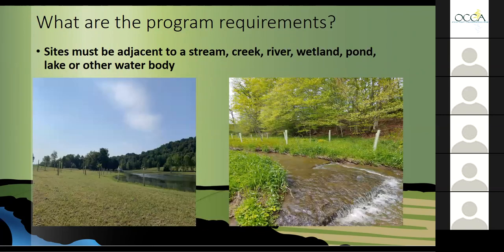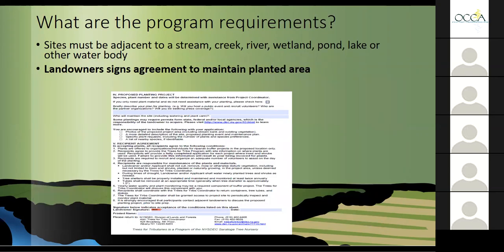So the Trees for Tributaries program is very lenient. Our main requirement is just that the site is adjacent to a stream, creek, river, wetland, pond, lake, or any other water body. So in short, pretty much if there's water, we can plant there. We just advise that we make the landowners sign an agreement to maintain the planted area.